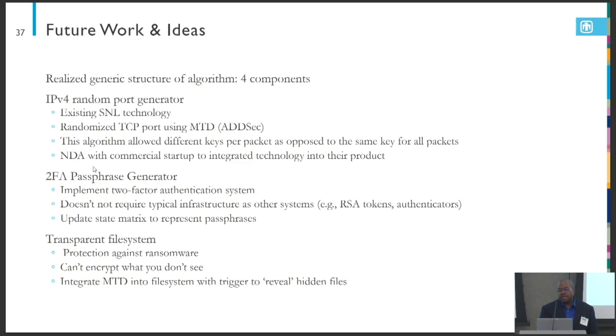And so you may not need some of the IT infrastructure that is typically associated with RSA tokens and other types of authenticators. And of course, if we wanted to do this, we have to update the state matrix to represent passphrases. 0 through 31 is probably not going to work anymore for that type of system.